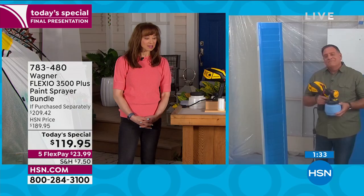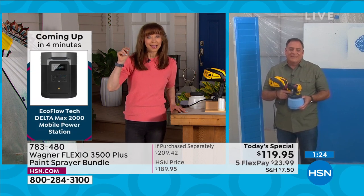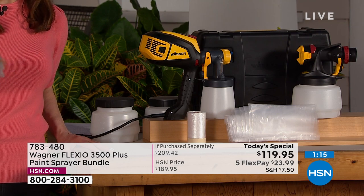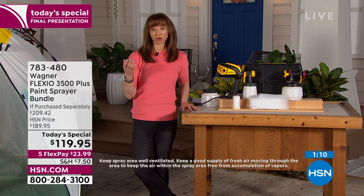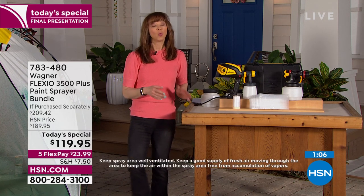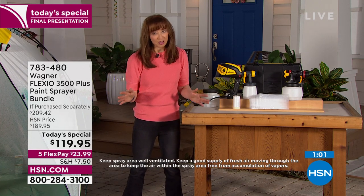Well, that's an excellent point, because whether it is just giving your home a facelift or a makeover, they do say a fresh coat of paint for a reason. It's not as easy unless you have the Wagner. So it is the easiest, most affordable way to give your home a little more curb appeal, whether that's the garage door, the front door, the shutters, or the interior. This will pay for itself over and over again.